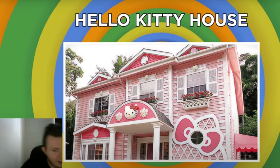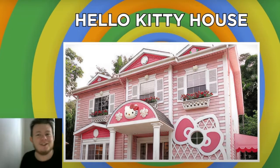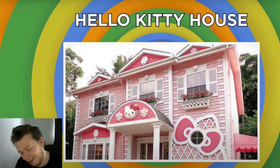Hello Kitty house. This one should have been left in the... This is one I bet little girls love. To me, this should have just been one you kind of left. Shouldn't have done this one.